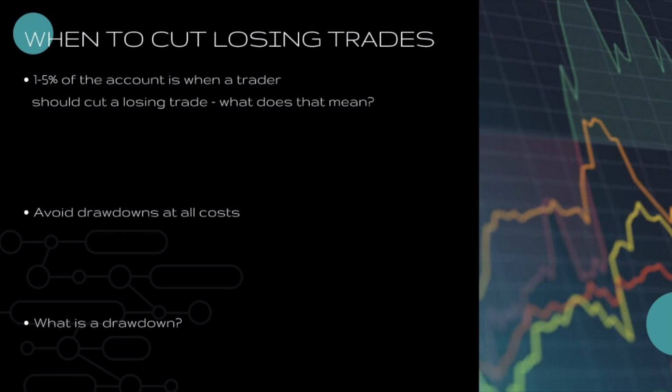So, what does 1 to 5% of an account look like? Take for example, if you have $100 in your trading account and the trade goes in the opposite direction that you intended it to go in. So let's say you bought a call, you thought that the market would go up, and it turns around and becomes bearish.